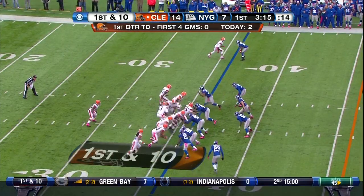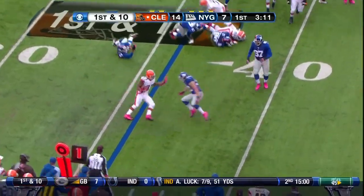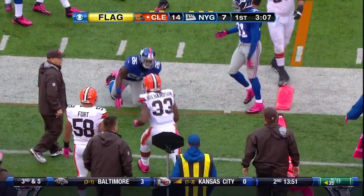So Weeden in the offense from their own 36, Trent Richardson. Richardson breaking to the outside. Penalty marker flies in the backfield, and he's bumped out of bounds at about the 43.